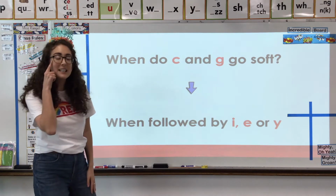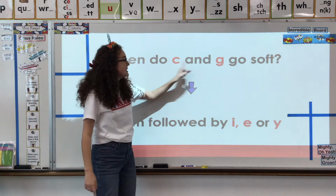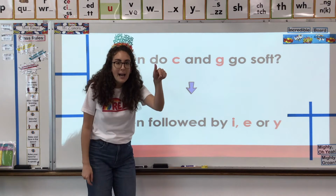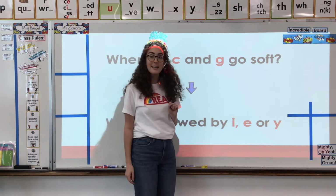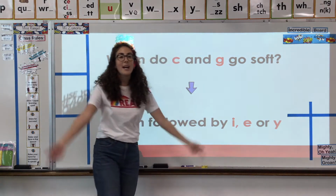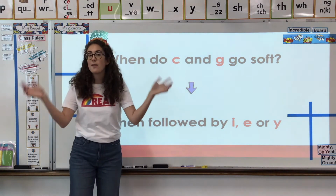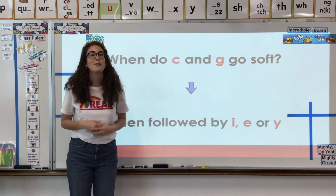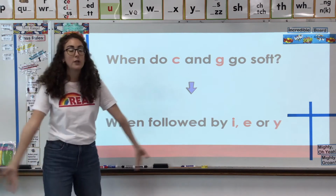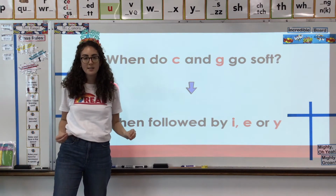So our clue as decoding detectives is when we see a C or a G, but we notice right behind it, there's an I, E, or Y. That is our clue as awesome skilled readers to say the soft sound for these letters. So this is the next clue we are going to add to our decoding detective toolbox.